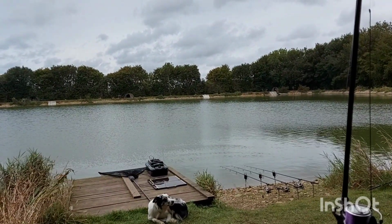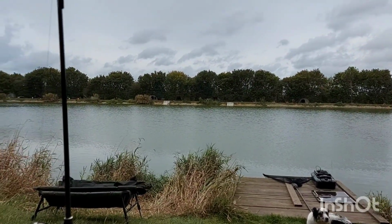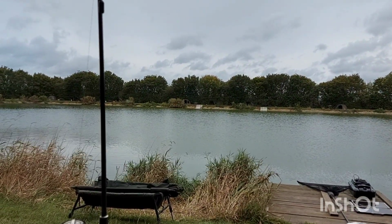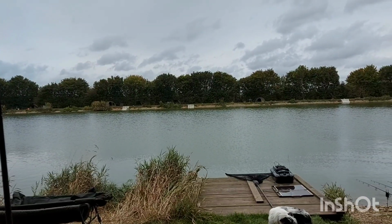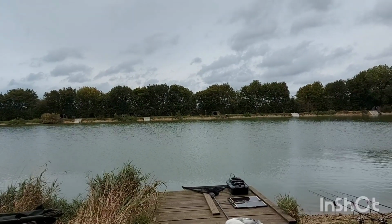But there's been about 5 other fish come out. None of the big ones. I think mine's biggest at 14. A 12 and a 8 and yeah, a few others. But the wind chill out there now, it's getting your ears. Nearly hat weather. You have to have your hood up like.